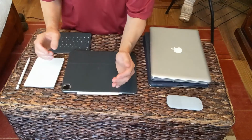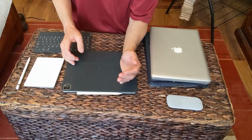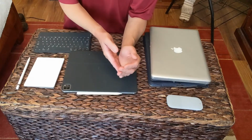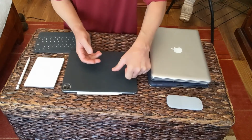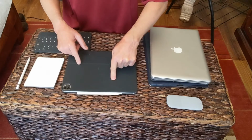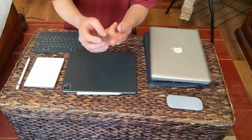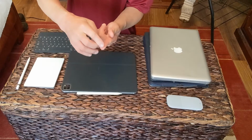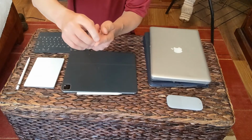I'm putting down my hand on the palm of the screen. The palm rejection, as it's called, and people understand that term. What that means is that normally the palm would go down, but it basically goes back to your finger. So your finger goes down on the screen and goes around. Apple had to make the touchscreen sense basically your whole finger. That's a pretty big spot.